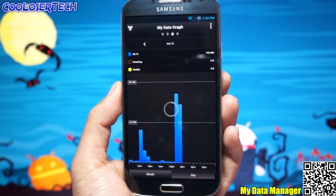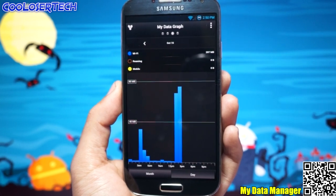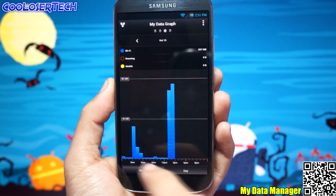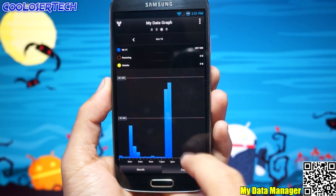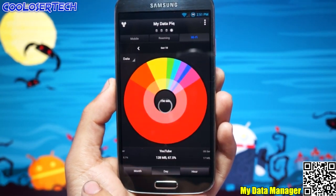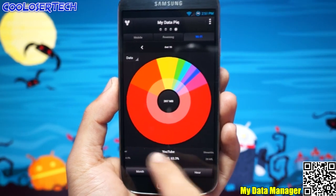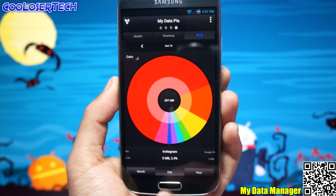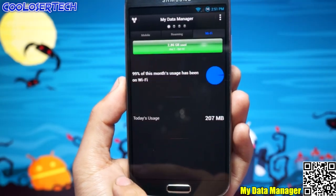So this application just watches every bit of data that you've run through. So it's a great application. I haven't seen it drain my battery either. There's a daily graph of how much I consume during certain hours. And you will see your data pie chart. YouTube is the biggest consumption. And we go to the next and we see other. And we go to the Google Play Store. We see Instagram. So those are the four different ones.